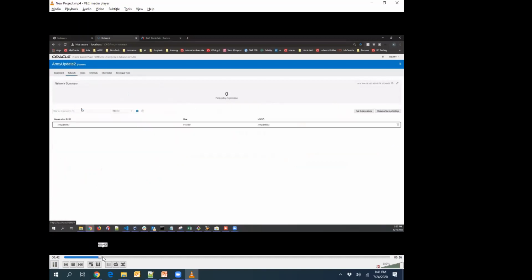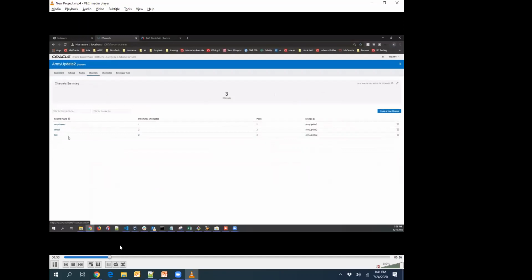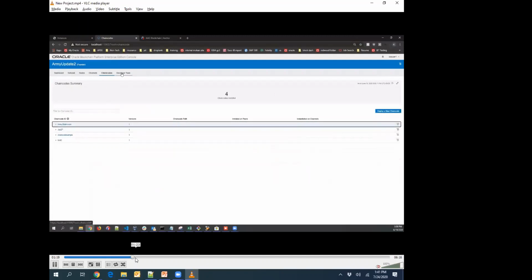So in this case, we created one network, Army Update 2, and then we have a number of nodes. Basically, these are all sample nodes here because this is not connecting to any live partners at this point. And we have one channel, Army channel. Essentially, again, the whole idea here is to be able to publish the information about the AI models. And that channel is associated with a chain code, which validates the information that gets published onto the blockchain itself. So that's at a high level. Chain code is just a synonym for smart contracts.